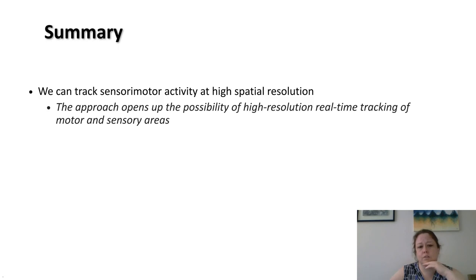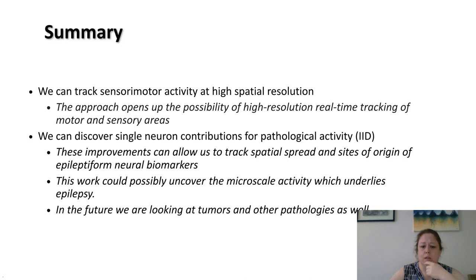Of course, we can also track sensory motor activity and look at behavior and cognition. And a major direction of this work is also to discover single neuron contributions to pathological activity and ask whether these improvements in the technology may lead to better clinical outcomes, such as identification of tumor and tumor infiltration using electrophysiology at this high micro sampling scale.